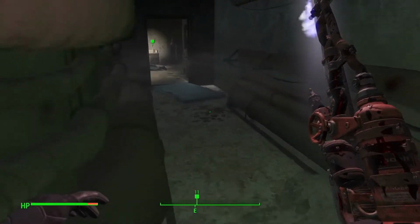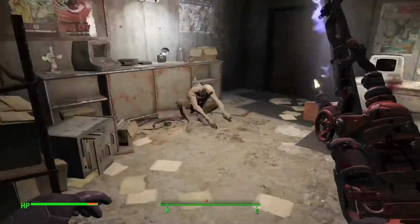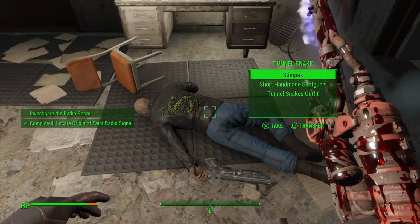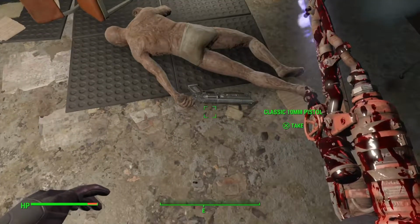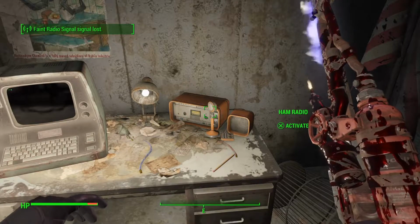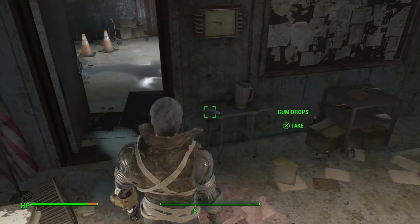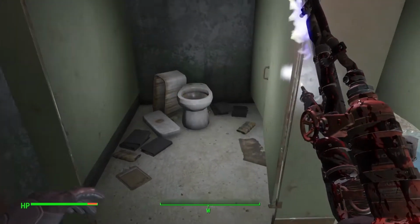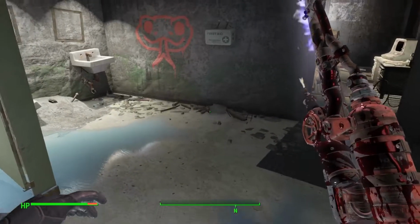Going in there, we don't see anything of use, but we do see a feral ghoul stalker we take out fairly quickly, and another tunnel snake, and classic 10mm pistol. We can activate the ham radio, disabling the signal forever. Looking in here, we can see another tunnel snake's icon, with nothing much else.